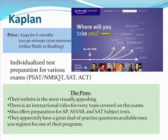They also offer preparation for AP, ASVAB, and SAT subject tests. So if you're taking any of those, or if you're going to take your GRE or LSAT or MCAT, anything like that, they have preparation for those as well. And apparently they have a great deal of practice questions available once you register for one of their programs.